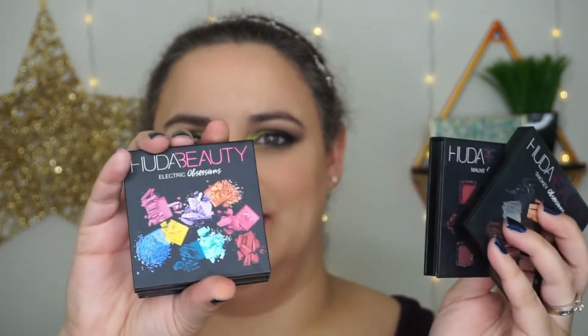The next collection of palettes shouldn't really come as a surprise given that I did dedicated reviews to each one in the collection, but it's the Huda Beauty mini palettes here, the Obsession series.